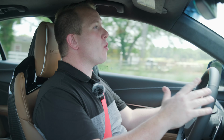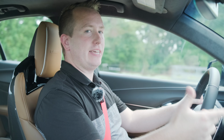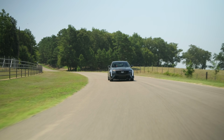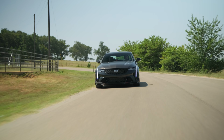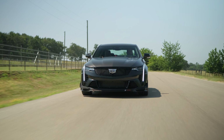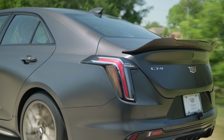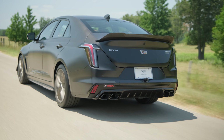472 horsepower, 445 foot-pounds of torque coming out of a twin-turbo 3.6 liter V6. If you want a V8, you got to step up to the CT5, and it also has a 10-speed transmission or a 6-speed manual is available. Wagner Cadillac that we're borrowing this from has this 10-speed, and they also add a manual. And if you're watching this video, you probably know that. You probably know everything else there is to know about this vehicle.